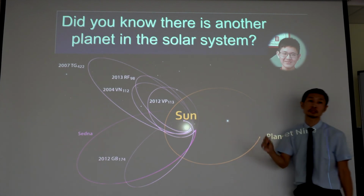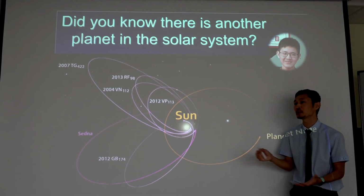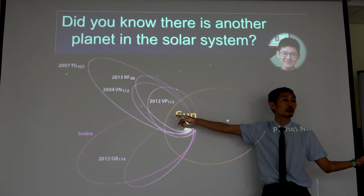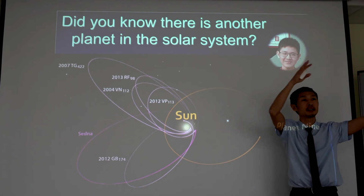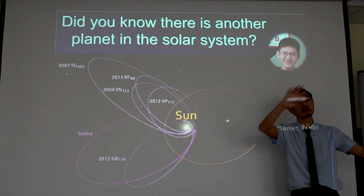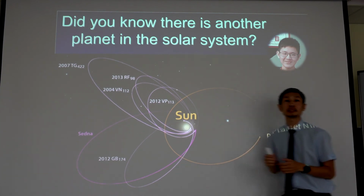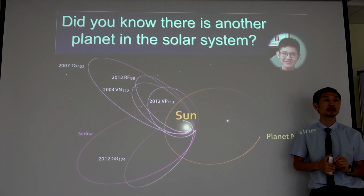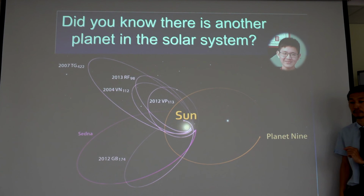And then the most natural reason is, researchers compared many theories. For example, maybe these are droplets, a group of dwarf planets, small objects that came into the solar system by chance or something. So that may be one, but that's more unlikely. So the most likely, most reasonable explanation for this is a gigantic planet.